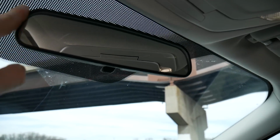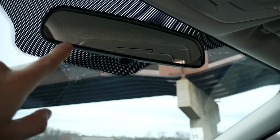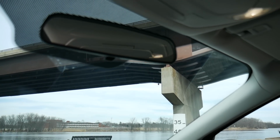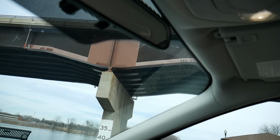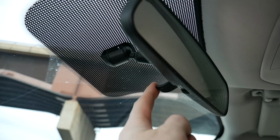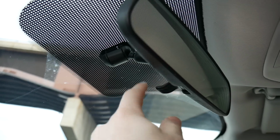You'll notice there's no buttons of any kind on the mirror. Sometimes you get your garage door remote buttons over here or an automatic dimmer feature, but you don't have that on this vehicle. And it's also kind of interesting to see that the toggle switch for the mirror is tucked all the way in the back.